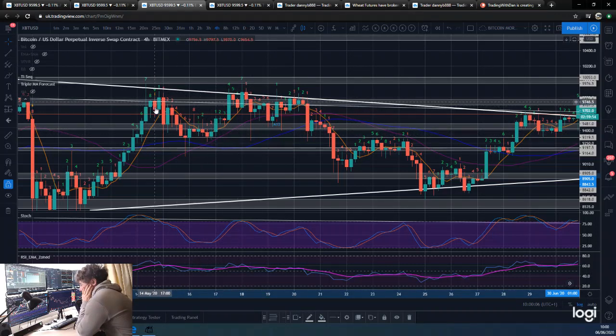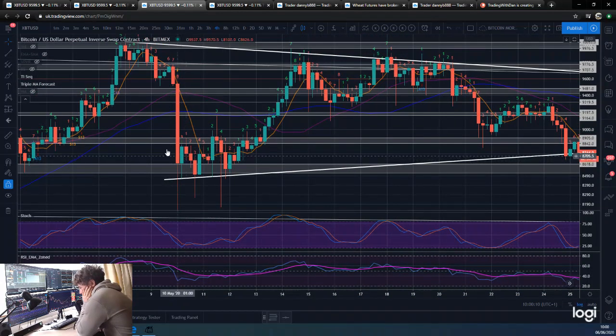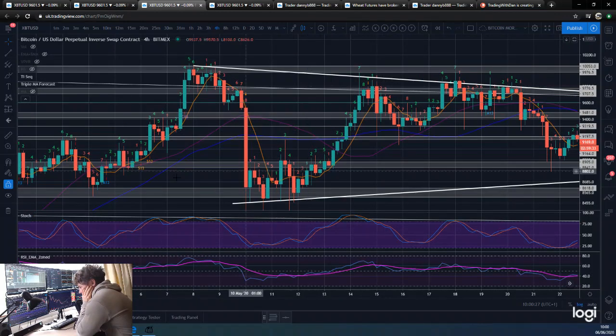We got a nice 9 candle near the top as well that reversed the price down. A 9 candle on the 4-hour here was pretty much the bottom zone before we then started to make a move back up. A 9 candle up here, this was an 8 that turned, a 9 that turned into a 1 as we closed lower, but that was a 9 candle that obviously reversed the price there.